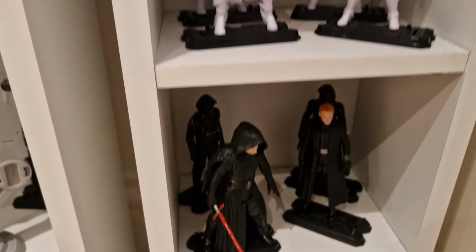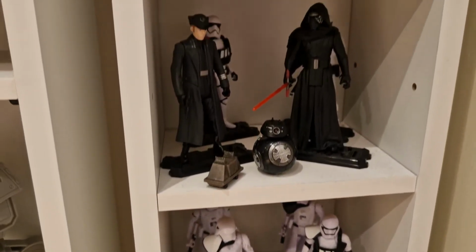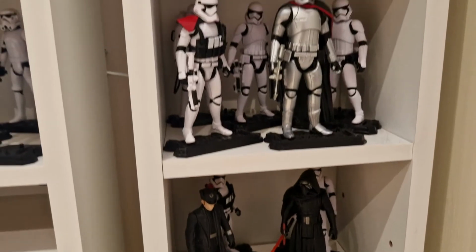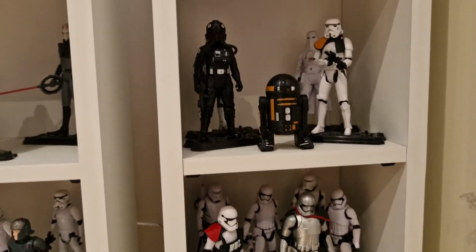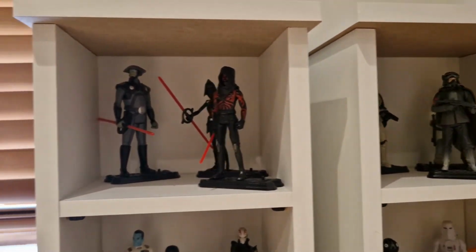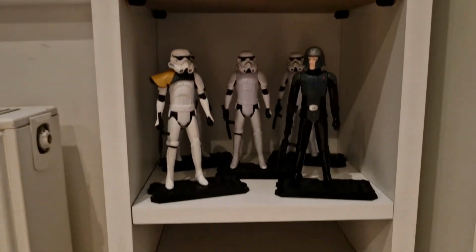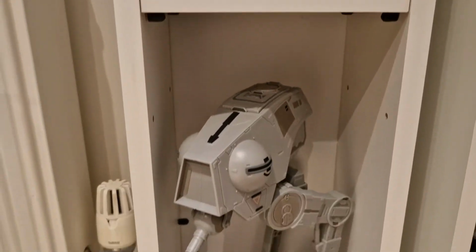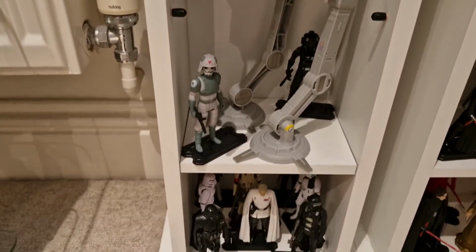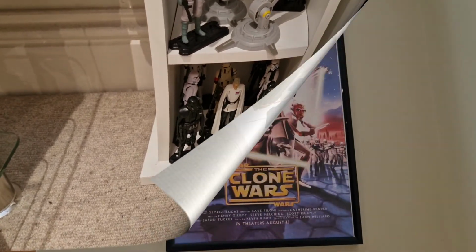So yeah, I've got ideas of what I'm going to do with the rest of the 5 POA figures, but that'll be another video. So yeah, these are the 5 POA figures that I have on display. I'm happy with those. Right, a couple of seconds and that'll be the last bit.